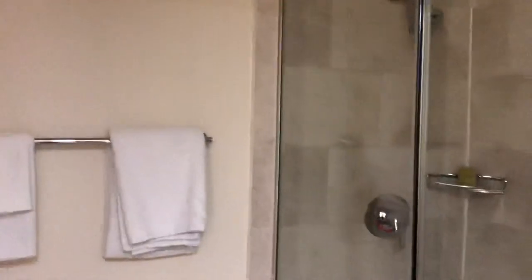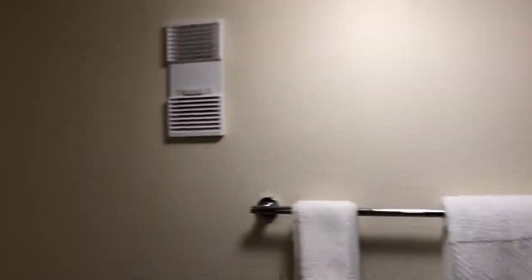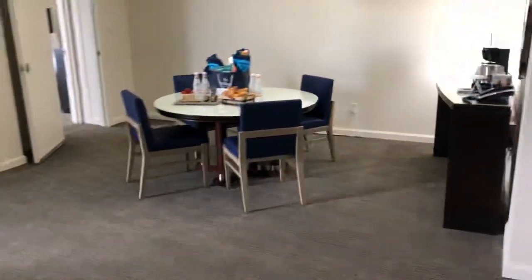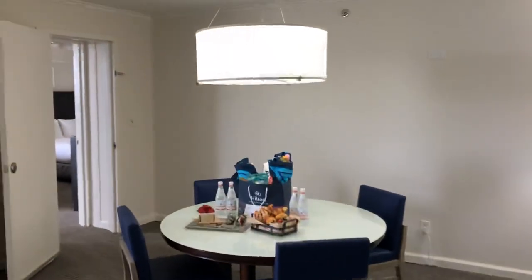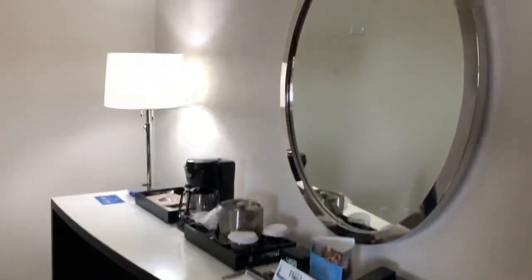So here we are at the Hilton Orlando Buena Vista Palace, which is a Disney Springs resort. Very conveniently located with walkways right over to Disney Springs. Actually, the Hilton properties are the closest to Disney Springs. So, very easy access to go over to the Springs and shop and eat and walk around.